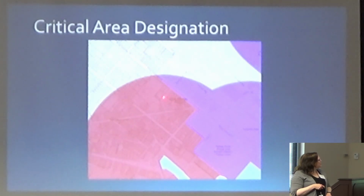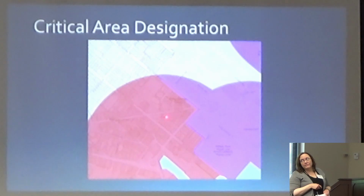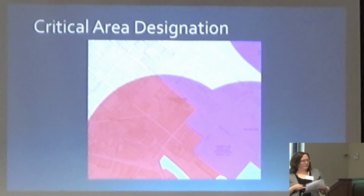As you can see, the Bryce House is located right where my pointer is. So it is within the intensely developed area of the critical area, which is designated in red. And then the purple is, again, the Naval Academy, at least the section that's within the critical area.